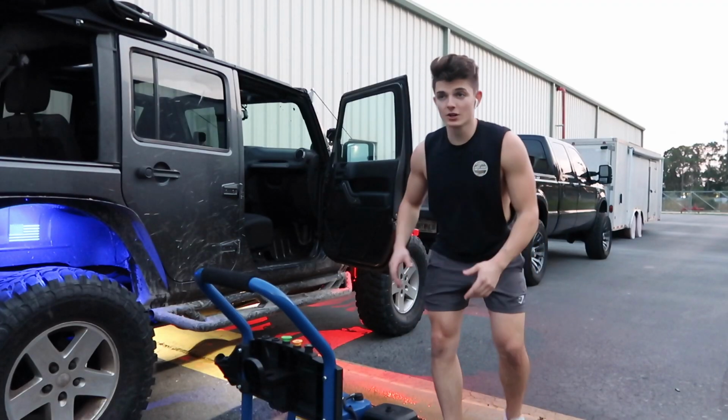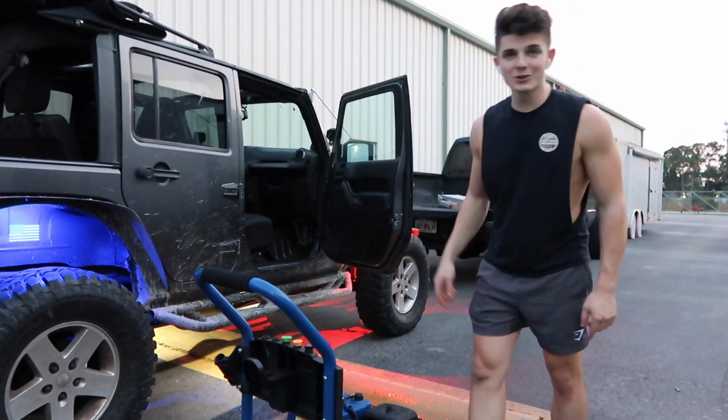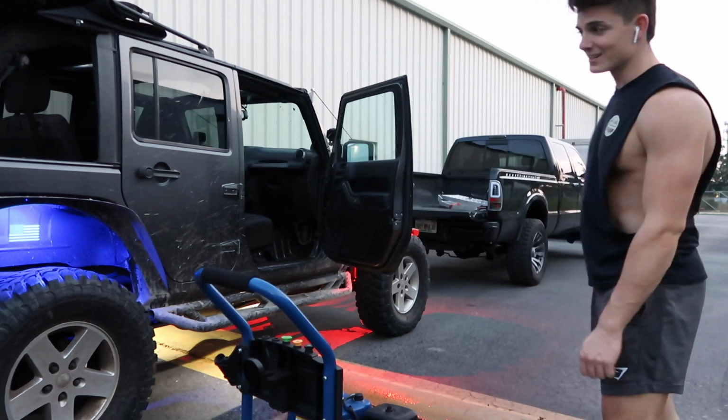All right, I got the interior all vacuumed up to the best I really can right now. Good thing we got this underglow on this Jeep so I can pressure wash it even though it's getting dark out.